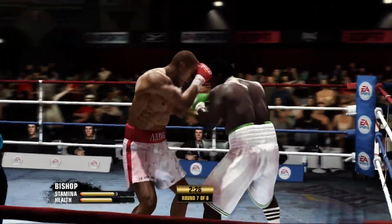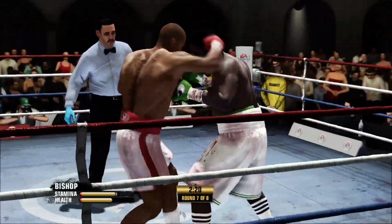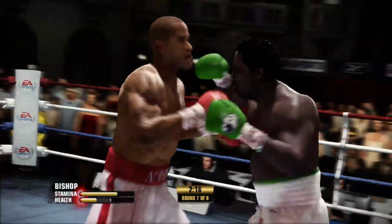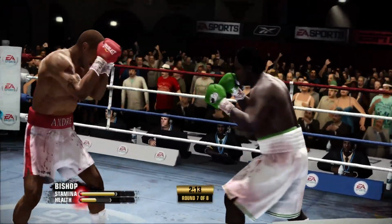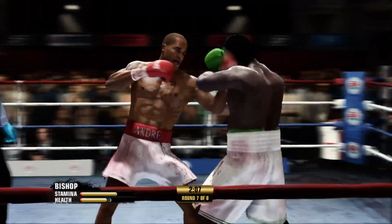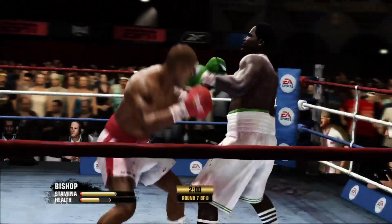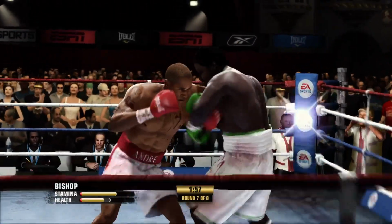Good job with another left hand. Look at that! The hook came home with ease. What an excellent two-punch combo by Johnson. Scores up top with a left. Come on, keep it going. That's what I want to see.